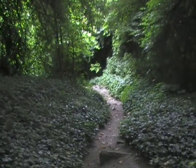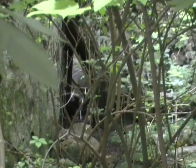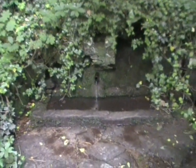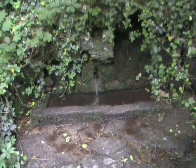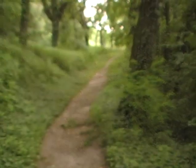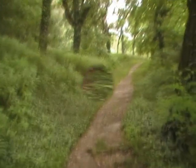And I've no idea where this path is going, but I'm going to follow it. There's a little doorway through the rock there heading into that ravine, but I'm not going to chance going through there. And it comes into here, and with the drinking well. You would like this, Brian. But I'm going farther and farther away from where I started. I hope it does the circular route.